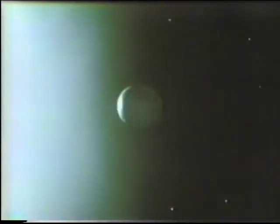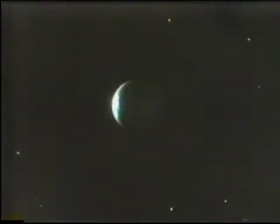Mercury is the planet nearest to the Sun in our solar system. Mercury's surface on its day side is hot enough to melt lead. The planet has a diameter about 40% larger than that of the Earth's moon.